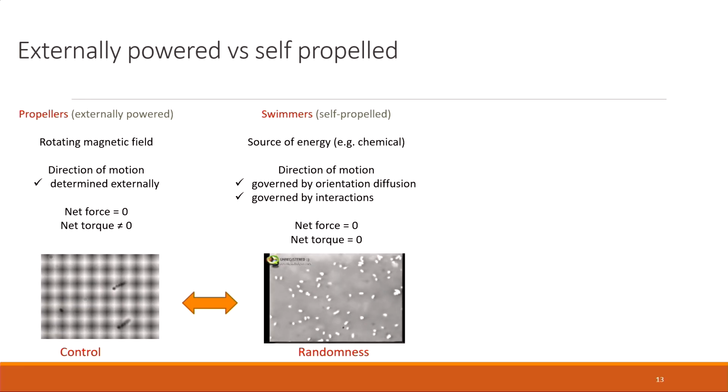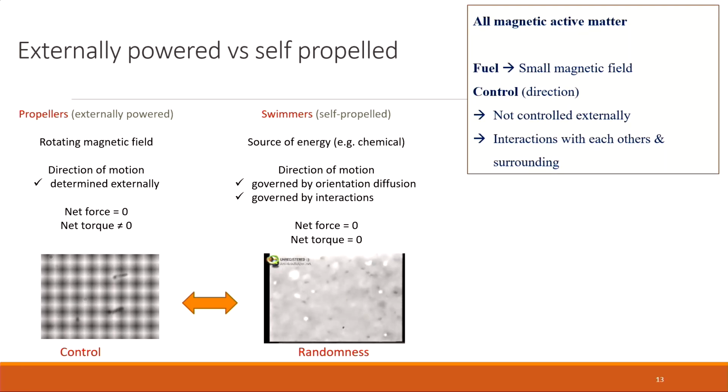On the other hand, if you take standard biological swimmers or even some of these catalytically powered nanoparticles, the source of energy could be chemical or external, that doesn't matter, but crucially it's a zero force, zero torque system in which the direction of motion is not governed experimentally, but only by either orientational diffusion or by interactions. So the question we wanted to address is, can we make an all-magnetic active matter where the fuel comes from small magnetic fields, as in our experiments, but we do not specify which direction they should go, so their direction is governed only by interactions with each other and the surroundings, similar to the chemical motors.